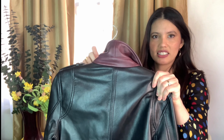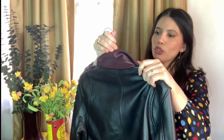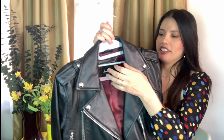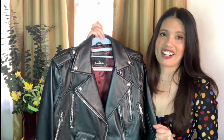And it also has this really cool detail on the back. It has a maroon underneath the collar. So I don't really pop the collar on my leather jackets, but it's there if I want it. And you can see when I wear my hair up, you can see this little maroon line on the back. So I love this one mostly for comfort.